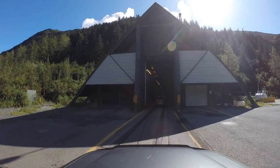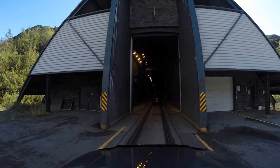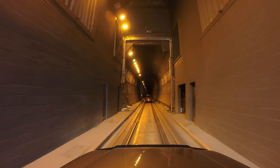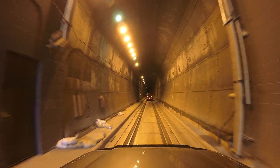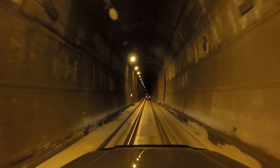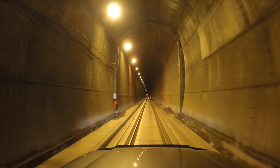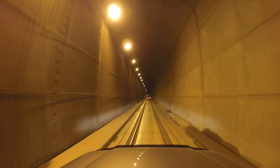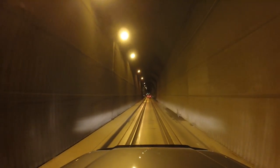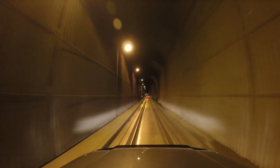The Whittier Tunnel is the second longest tunnel in North America. It's fascinating. And as you can see, it's just one lane. And there's the railroad tracks. You're actually driving on top of the railroad tracks. Other than the little emergency exit sidewalk on the left side, that's it. And you're just driving for about 8 to 10 minutes through a mountain.